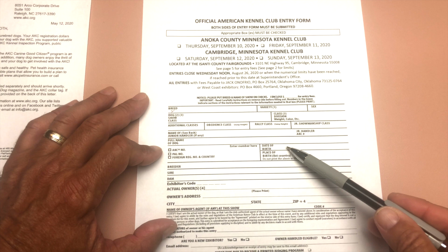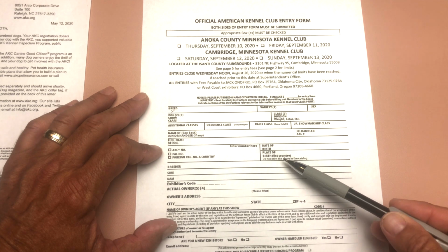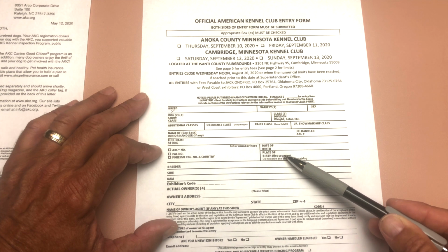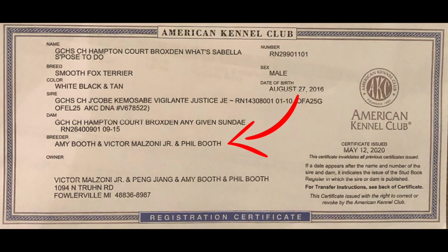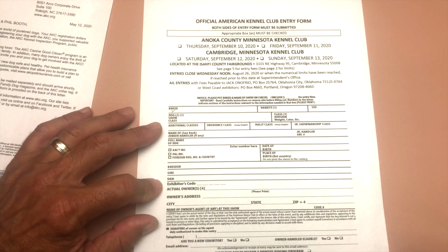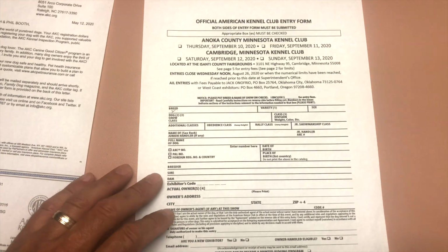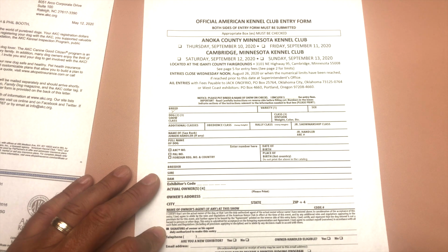After that, you have the date of birth of the dog and place of birth. This would be appropriate if you're entering the American-bred class. Obviously, your dog has to be born in America, so that's where that would apply. You list the breeder of the dog, sire, dam, actual owners, owner's address. If you're listing an agent, this information is required here.